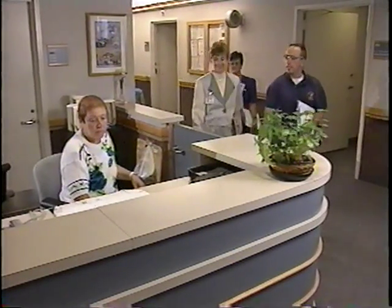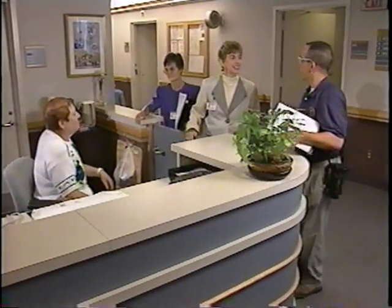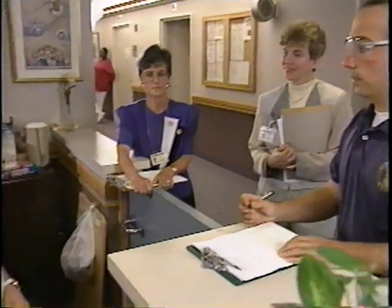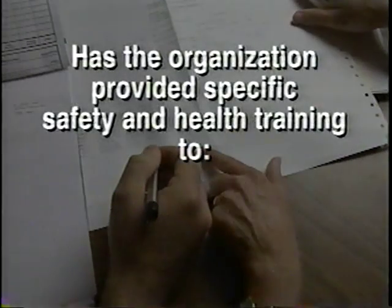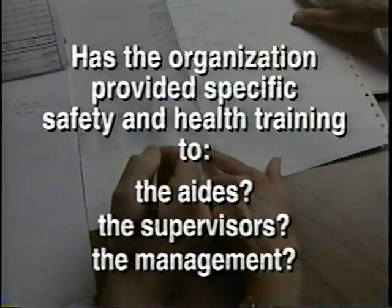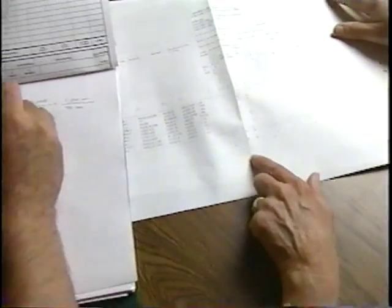You might find that the day shift has acceptable injury rates, but the night might be extremely high. So it's important that you adjust your schedule so that you can evaluate how they're doing their lifts at various times. Safety and health training is also important. Some questions to ask are, has the organization provided specific safety and health training to the aides, the supervisors, the management?